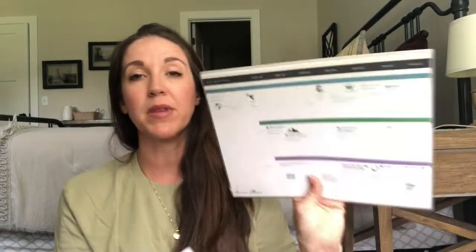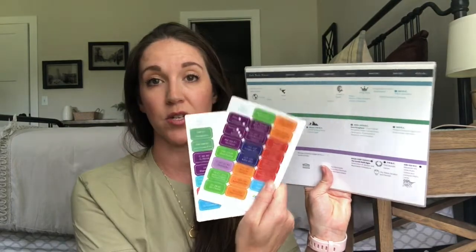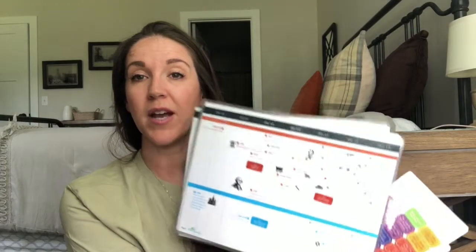It comes with a timeline and stickers, which I actually love this timeline, and I saved it from year 4 maybe? I can't remember. But I saved our timeline and we already have other stickers on here. And so I'm just going to add the new stickers to this one because it's a really cool timeline.